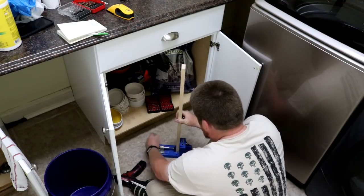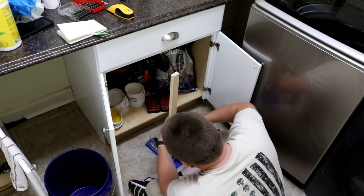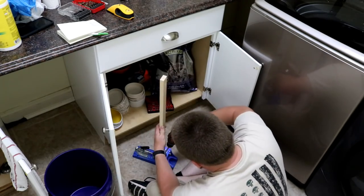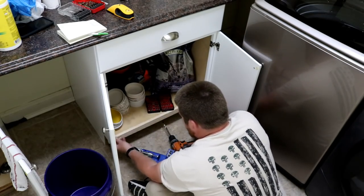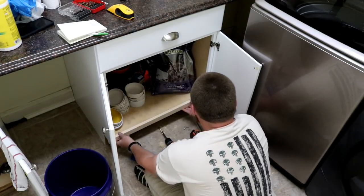A couple issues with these cabinets. In here, the little front plate kept falling off, so we just got a 1x2 and used our Kreg Jig to cut some pocket holes in there and just replace that. And then we are going to have to replace the entire floor and little trim piece on the sink cabinet. That one is totally rotten through, so we're going to be doing that as well.